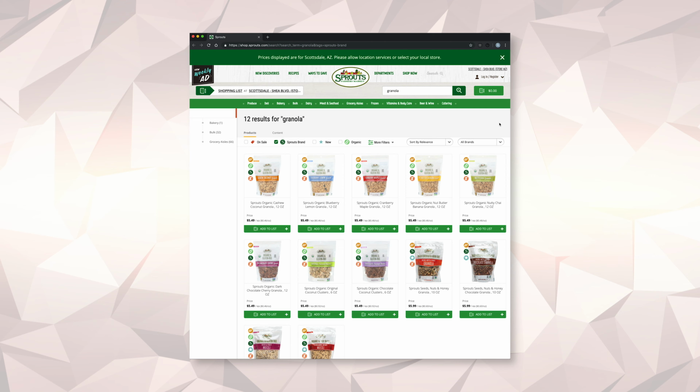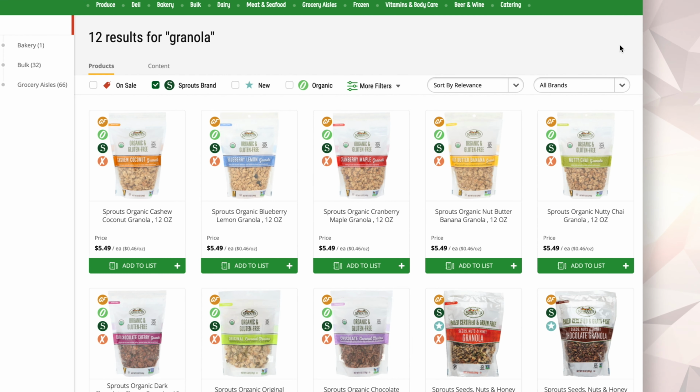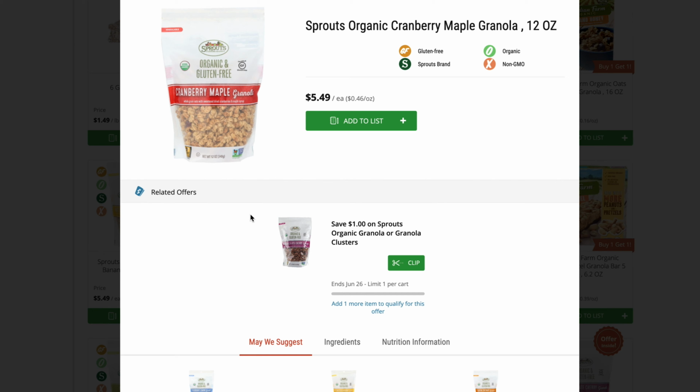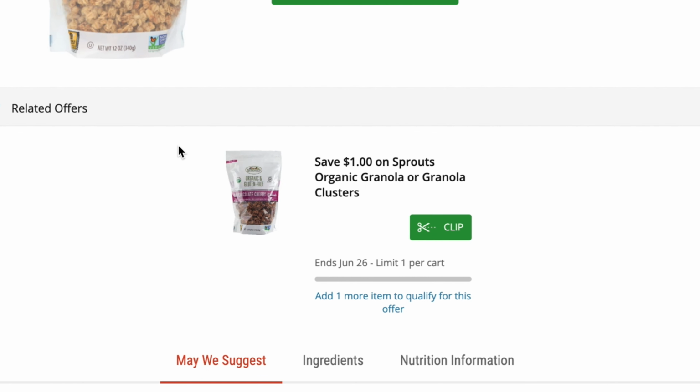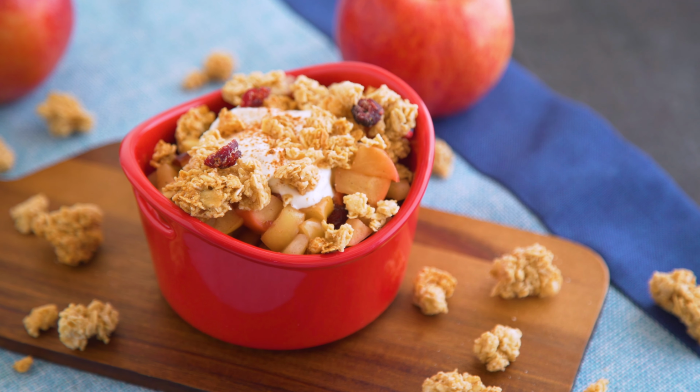I'm topping it off with a bit of yogurt for some extra protein and tang, as well as some of Sprouts cranberry maple granola. They actually have so many flavors of their grain-free and gluten-free granolas. It is awesome. And I got that using a coupon. They have great digital coupons on their website and free app. This breakfast is quick, satisfying, and tastes like a breakfast apple cobbler. Not a bad way to start out the day.